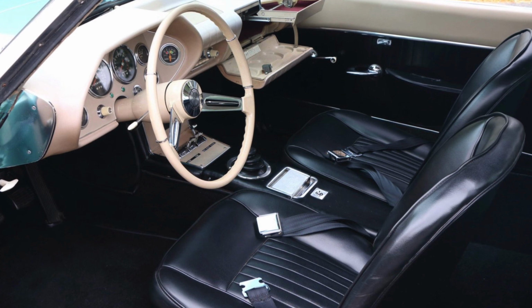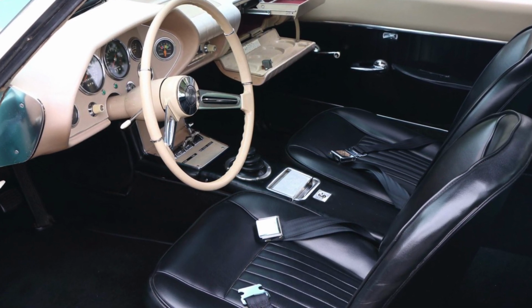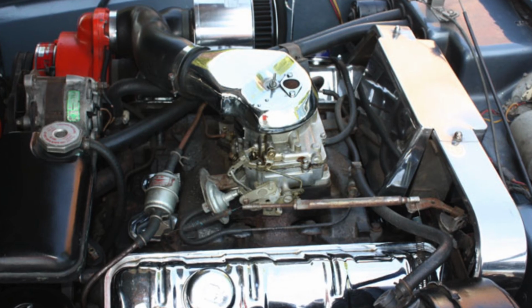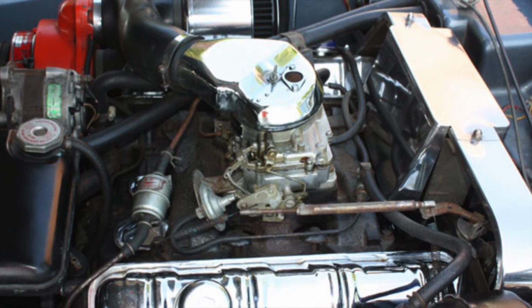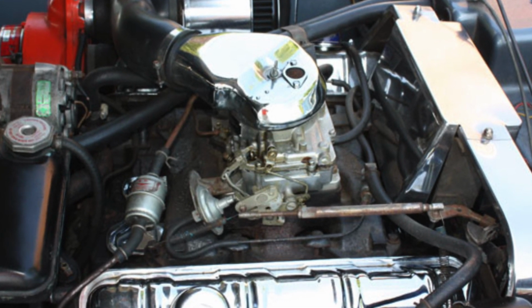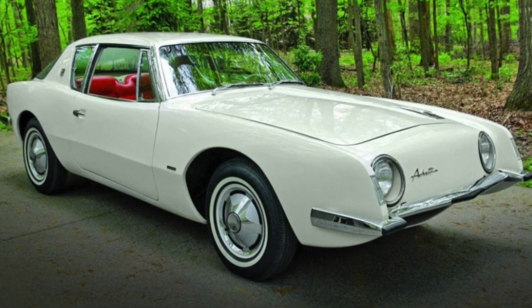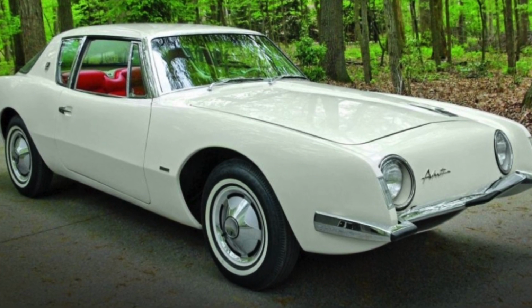In 1963, the starting price of a Studebaker Avanti was $4,445. And remember, this car features the R2 engine. That's another $210, bringing the total to $4,655. That makes this car one of the most expensive I have reviewed on this channel. Adjusting for inflation, that would be about $39,000 today.